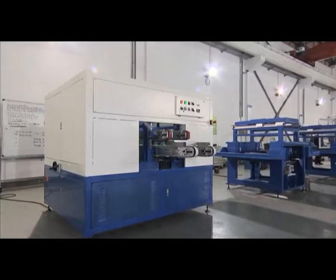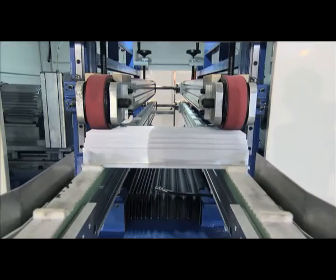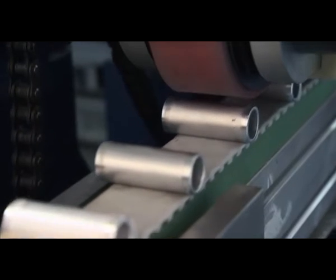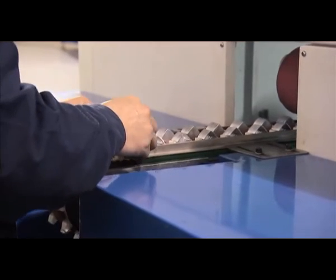Matched with the automatic feeding and unloading machines developed by our company, the series of machines can achieve unmanned operation. Stable quality can be ensured, so that these machines are well used by extrusion and pipe part manufacturers.